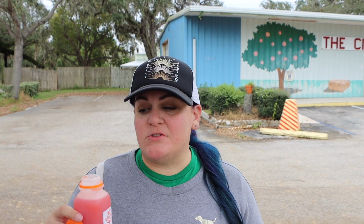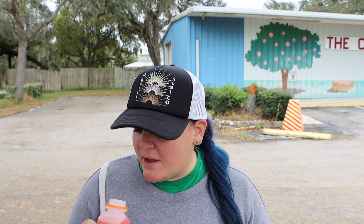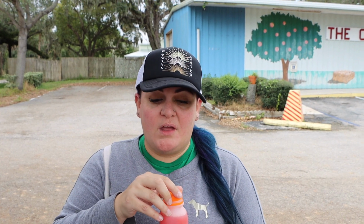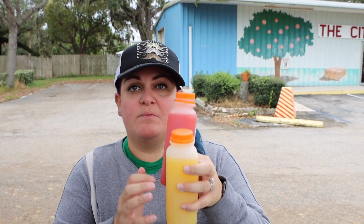Well, with this one you get the strawberry on the back end, which isn't bad. But I don't taste the orange juice. I just taste strawberry. It's kind of like a strawberry smoothie. It's not creamy, but I could see people blending it into a smoothie for sure. So which one do you like better? I like the regular orange juice better. Okay. I get one, you get one.